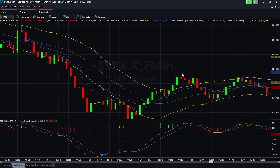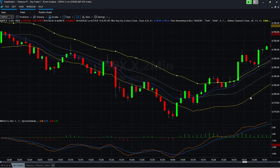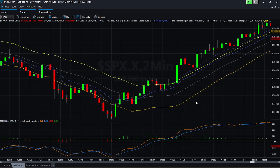And this is a 2 minute chart. So if you were taking trades on breakouts, you'd run up a little bit, you get popped out, you run up a little bit, you get popped out. So on a choppy day like this, I kind of back away. And there was a 21 point low, I think, at one point, and then it turned around. And the afternoon trade, which was the snapback, was a better trade.